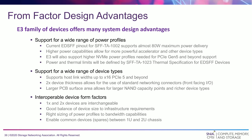And of course, those higher power capabilities allow for much more powerful device types. So when we're talking about especially things beyond NVMe, like accelerators and other device types, those are the device types that we really see as future devices, but being able to take advantage of these. So it's kind of a good future-proofing capability. But even if we just look at NVMe devices, E3 is also going to be able to support some of the higher power profiles that we see are going to be needed for NVMe.